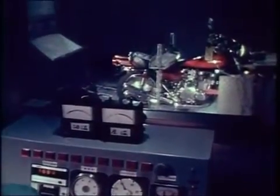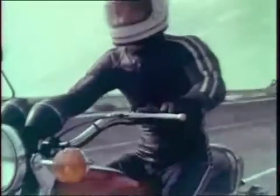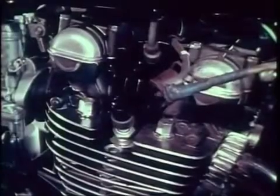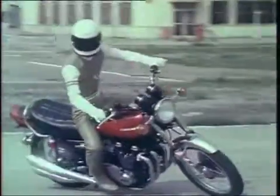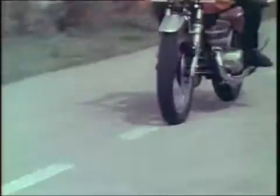The Kawasaki range of motorcycles is continually being refined and expanded, changing with the times by adopting new ideas. Anti-pollution control, automatic chain oilers, solid-state CDI ignition systems, disc brakes are all part of the policy to offer the best possible product at the keenest price.